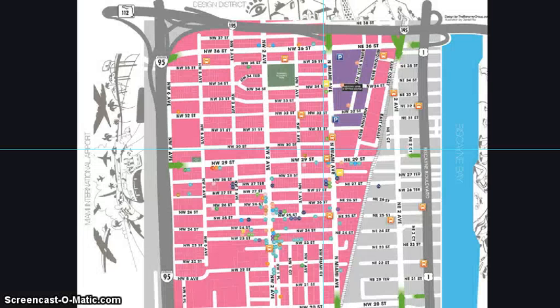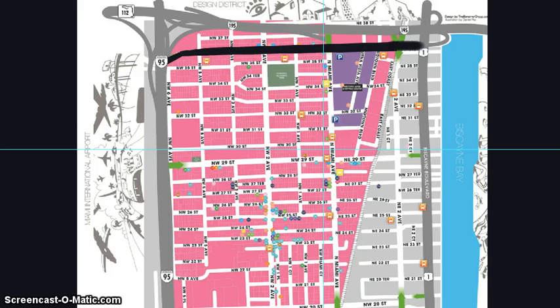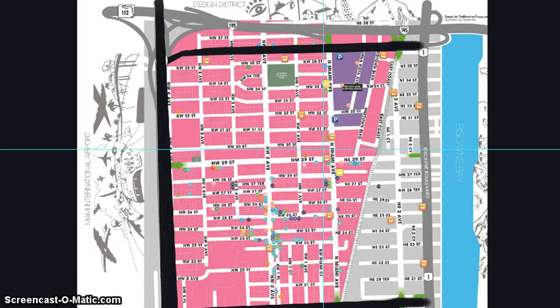The site chosen for this project is the neighborhood of Wynwood in Miami. Wynwood is located north of downtown Miami, with its boundaries being Northwest 36th Street on the north side, Northwest 20th Street on the south side, I-95 Expressway on the west, and Biscayne Boulevard or Northeast 1st Avenue on the east.